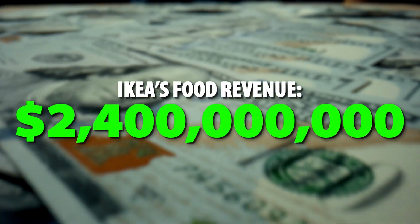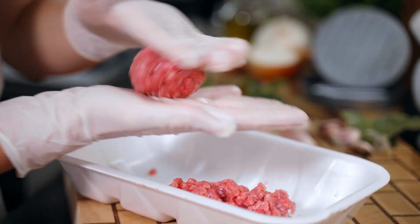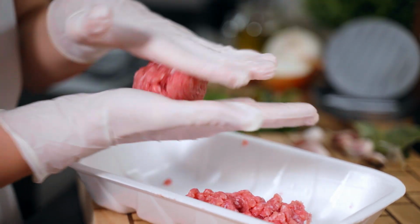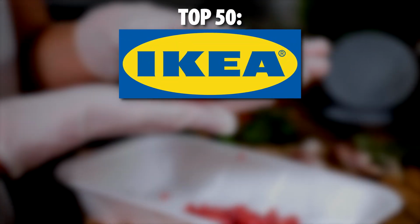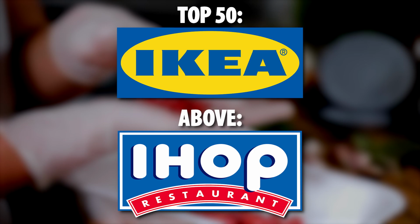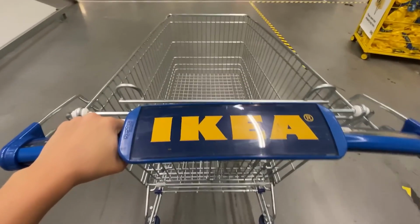IKEA does a whopping $2.4 billion in food sales per year. To put that in perspective, if you were to look at IKEA's food operation as a standalone business, it would rank as one of the 50 highest growing food chains in the world, right above IHOP. But the food at IKEA doesn't only have an impact on their bottom line. It also feeds into the Gruen effect and changes how customers think, feel, and act in the store. So, how does it do it?